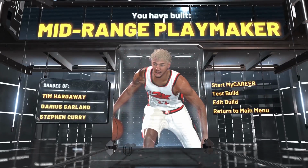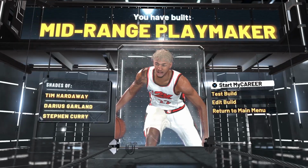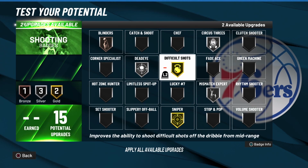You see, I made a mid-range playmaker build, so I did my job. I did what I had to do. I felt like it definitely was a good build, and the Tim Hardaway, Darius Garland comparisons are very good comparisons for this build. So as you see right here, the badge spread is pretty balanced.